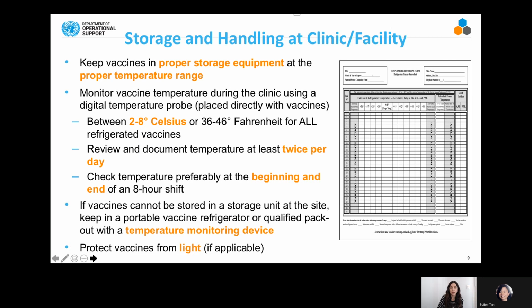You want to review and document the temperature at least twice per day. And you also want to check the temperature, preferably at the beginning and the end of an 8-hour shift. So I know some clinics that do twice a day and do a manual log. I've seen electronic thermometers that report to a computer. I've seen at certain facilities 4 times a day. But you just want to make sure that everyone on site, someone is designated to check the temperature. It's checked daily or it's checked multiple times per day, at least twice, and then it's also recorded.